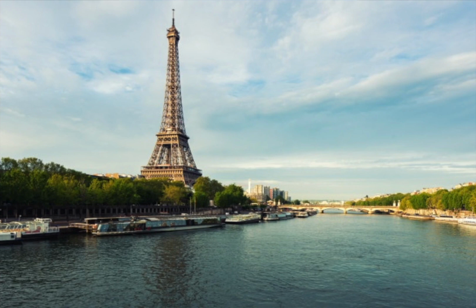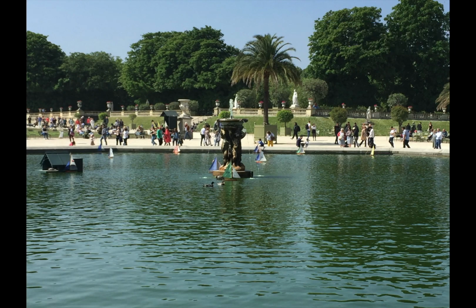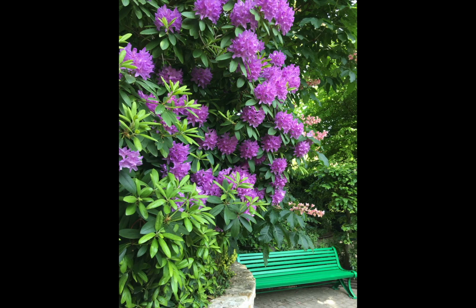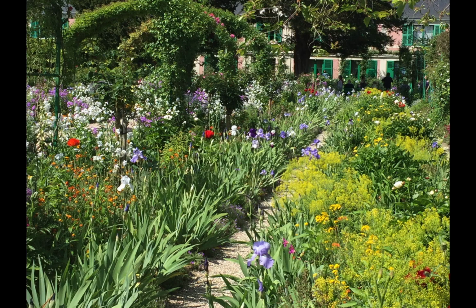In Paris, we strolled the streets and came across the Luxembourg Gardens with its huge pool and fountain, and the Royal Palace Gardens. From Paris, we visited Claude Monet's garden and home in Giverny, France. His water garden was the inspiration for his water lily paintings.